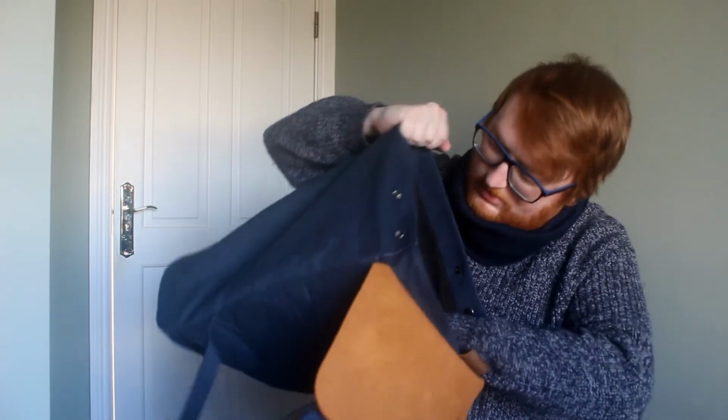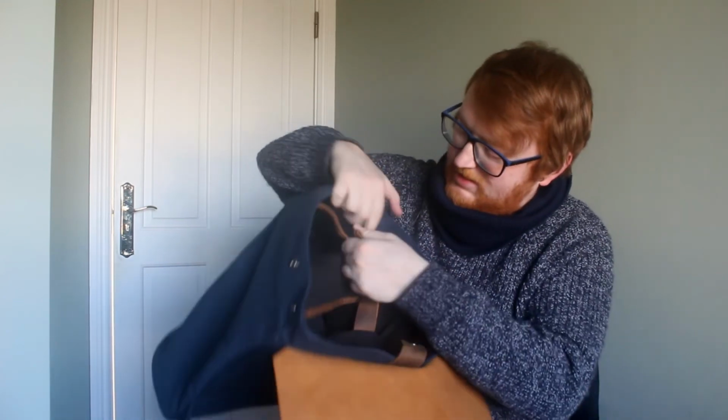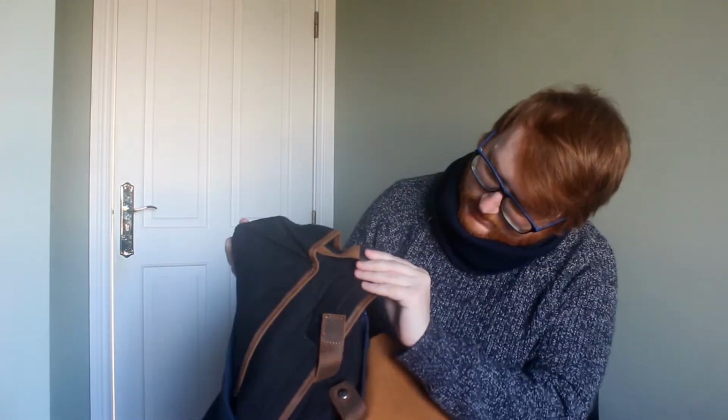What's in the rest of the bag? We have two other interior pouches. So one here, you might put coins or something in there, and then one here, which is about the size of an old Nokia brick phone, but I'm sure you could find your own usage for that. Would it hold a modern phone? It would actually, but that's up to you what you do with that.